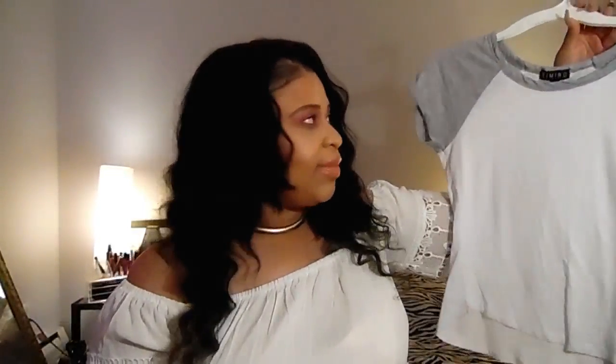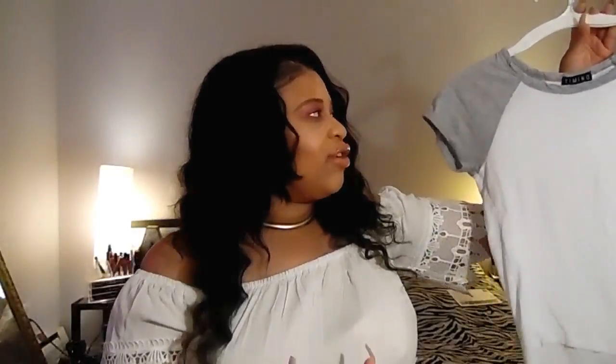It's like a raglan shirt. It's like a baseball shirt basically, and it's just white and heather gray. I just love heather gray because it doesn't look so dressed up, it looks dressed down. And yeah, it's just simple, and even if I want to put something on there, I can do it because it's a simple shirt.